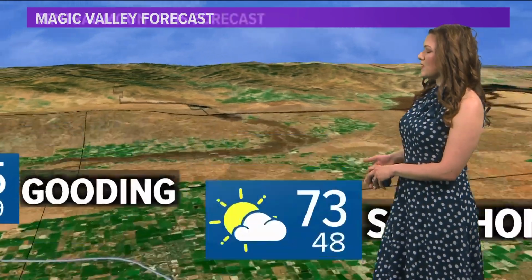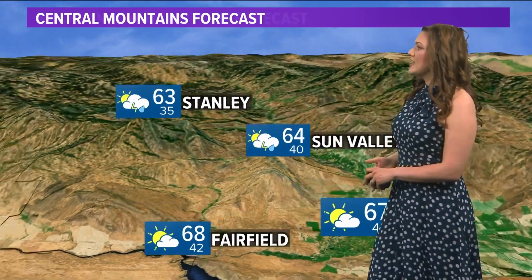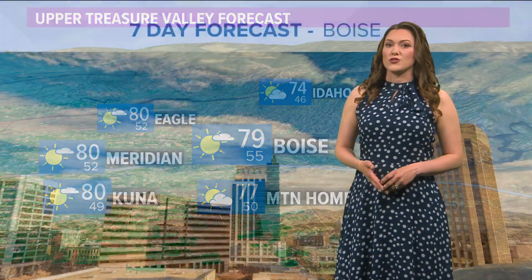But here's the temperatures that we're expecting for tomorrow, and some of those storm chances I think are going to be a little bit more confined into Sun Valley and Stanley for the central mountains. Over to the west central mountains, we're going to see a little bit more of that moisture and those chances for stronger storms. But I think for valley locations, we're going to be seeing even less of those chances for storms, though I wouldn't rule out an isolated shower or two in valley spots.